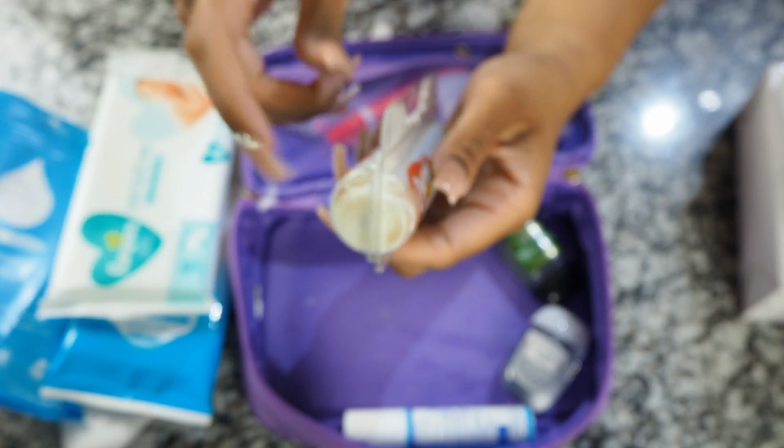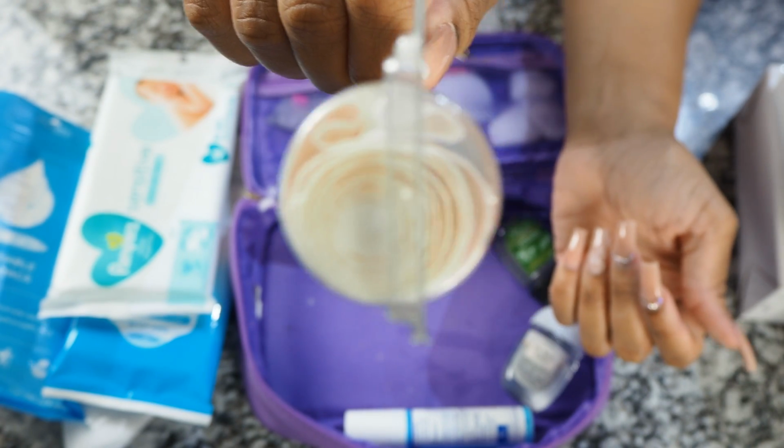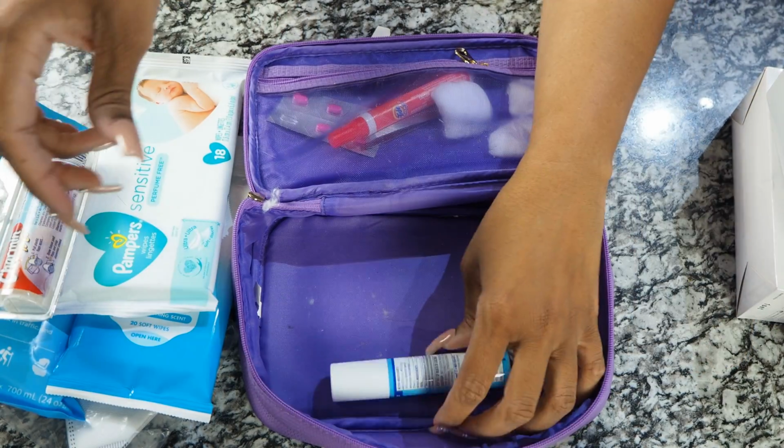These are the Charmin. It's actually a little roll. I don't know if you guys can see it, but it's a little roll of toilet paper. So it's to-go toilet paper, and it's good if you have to be on the go.